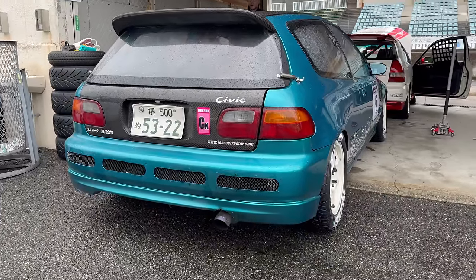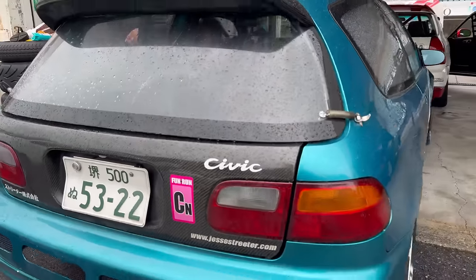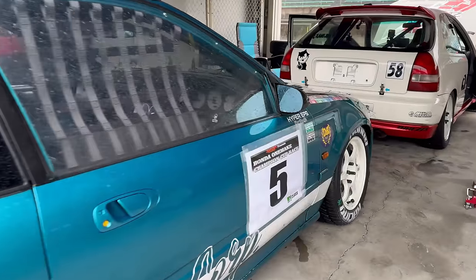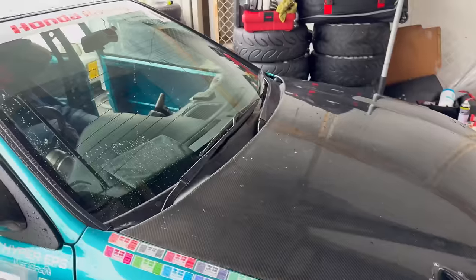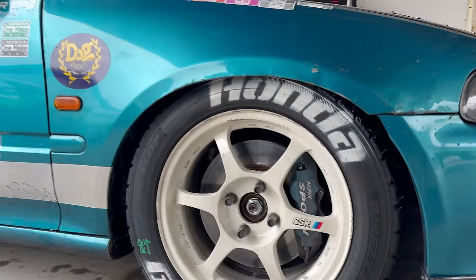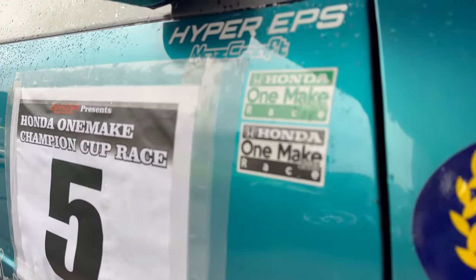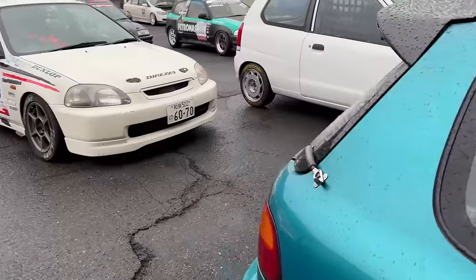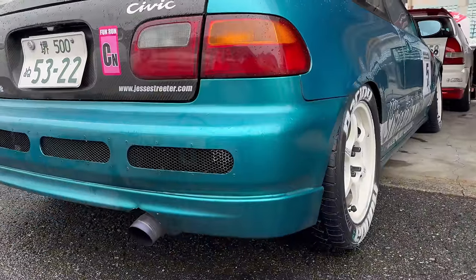Jesse Streeter EG over here. CN Fun One. And this is N1 class. ZEROFIGHTER N1 spec. It's still allowed to have a carbon fiber hood and a front lip and Spoon brakes. So that's something I did not know. But even N1 regulations vary depending on who's organizing the event, I suppose.